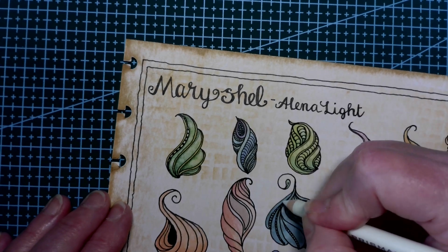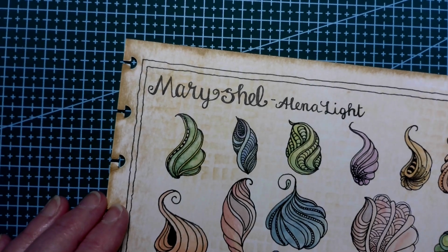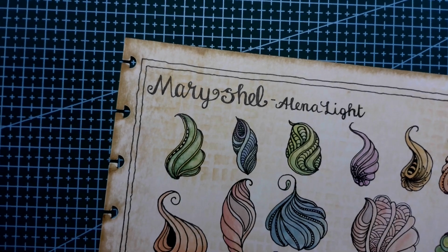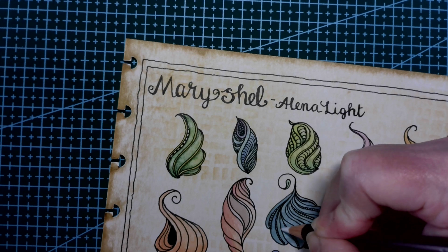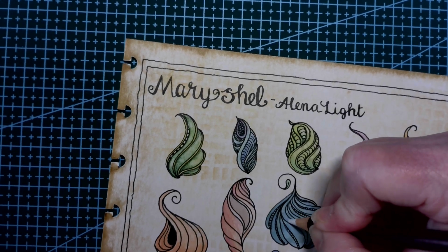Might need to use a white as well. So let's go find a white. There we go. Colour Soft. I've got so many types of coloured pencils, it gets ridiculous. Colour Softs are nice because A, they are soft, and B, they are quite opaque, you know.